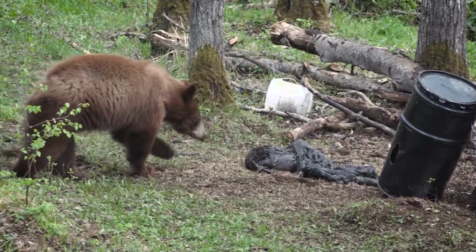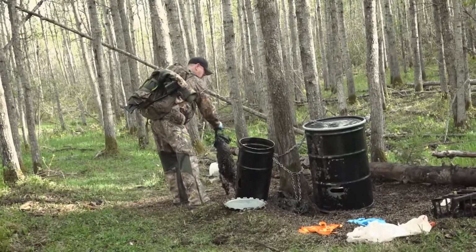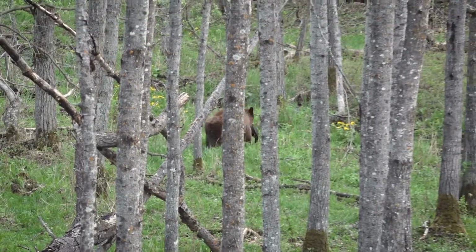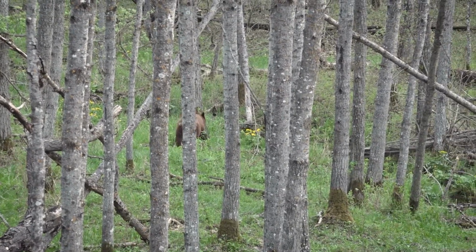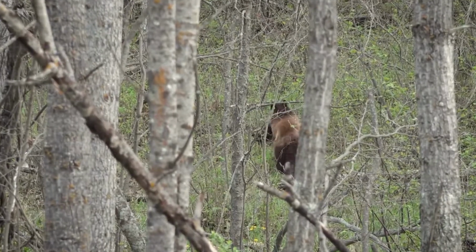When we first got in here, I emptied out one of the barrels that had some beaver in it, just thinking that the beaver was too rancid, just filled with maggots. I dumped it out to put a fresh beaver up, and this one came in. It grabbed one of the rotten beavers and just casually walked away from us. So she wasn't in here for long, but it was still a bear and a good way to start off the weekend.